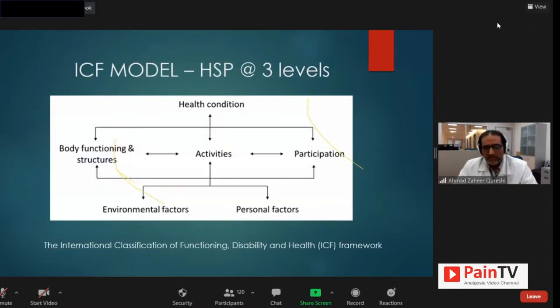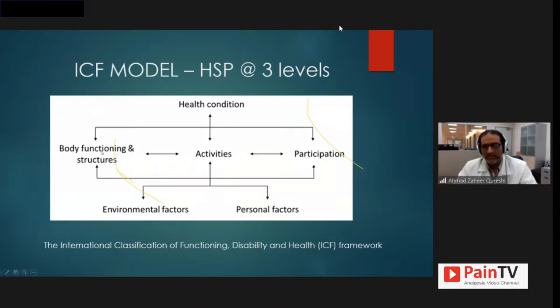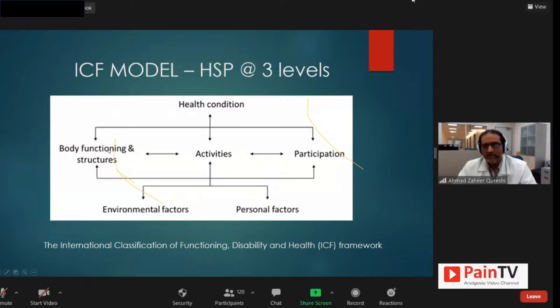And one of the classic models in the rehabilitation world, as you know of, is the International Classification of Functioning, Disability and Health model, the ICF model, where in body structure and function, the treatment is not limited to the pain. We need to identify how the pain interacts with different activities and how it rolls on into participation of that individual. What are the contextual factors, personal factors, and environmental factors that come into play?